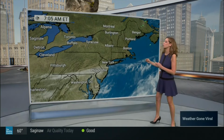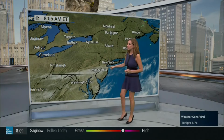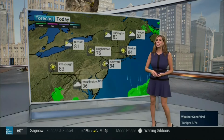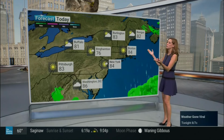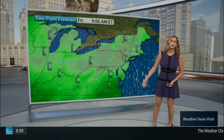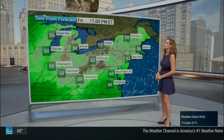I just think it's so cool when there's such a sharp gradient and cutoff of where the clouds are. I mean, you drive from Philly to New York, you're going to go from clouds to boom, blazing sunshine. You will need those sunglasses, and the temperatures are comfortable. Oh, even DC at 86. If you're outside touring around, it can get quite hot in DC. Our dew point temperatures are into the 50s.